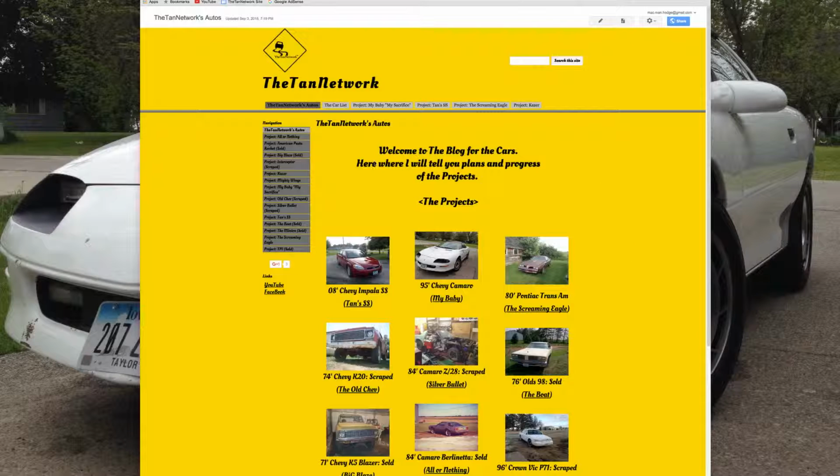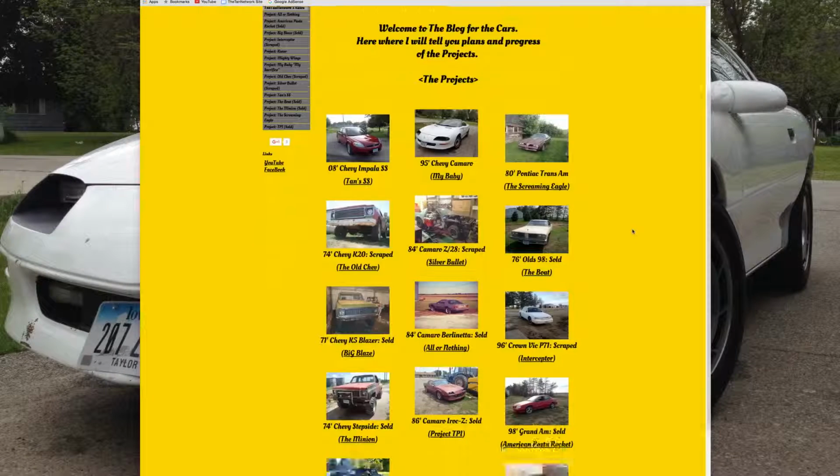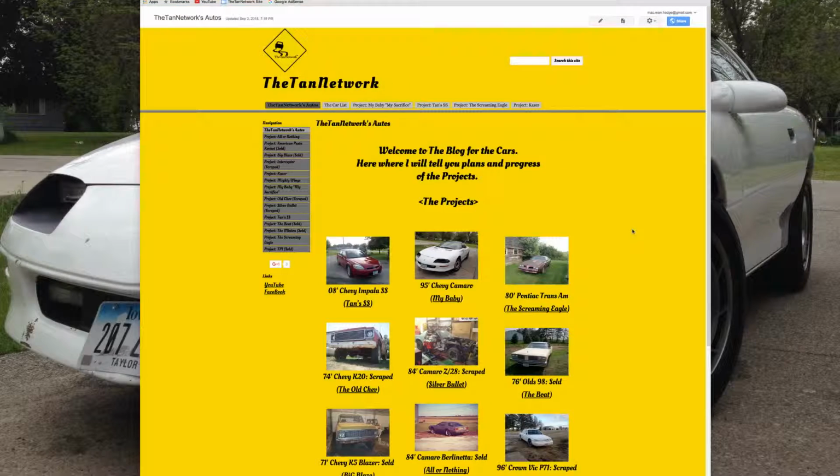But I'll bring you over here to the 10 Network Autos. This is basically where I put the blog, and there's not much talking about these cars, but this has a list of the majority of the vehicles I have. A few of you guys have never seen videos on here, and that's because I haven't had time to do videos on them, or some of them I got and then they're gone. I go quick, so I'm going to go through a list and basically show you all what I have and don't have. So here we go.